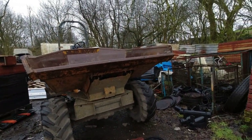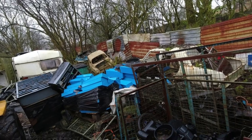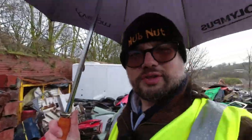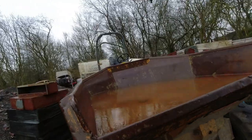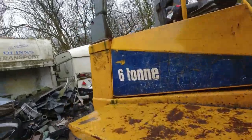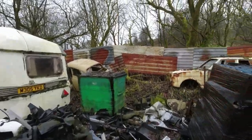And now we've got to go snooping around in here. I can see a Mark II Cortina body shell over there, a Saab 96 V4. I don't even know what that is up the back there. Looks like it might be a Stimson of some sort. Let's go and explore. We're going to work our way around this massive dump truck, complete with swimming pool, and see what we can find. Well, there's a caravan, so Miss Hubnut will be happy. Let's see if we can make our way over there.